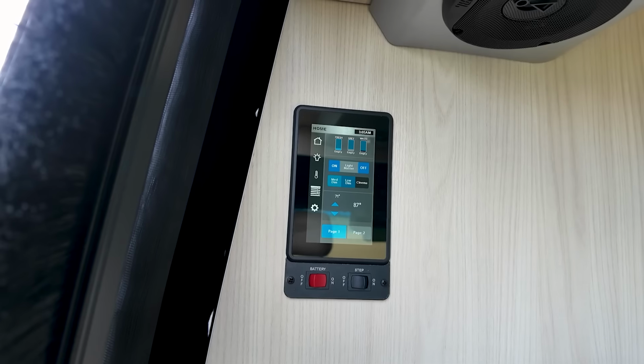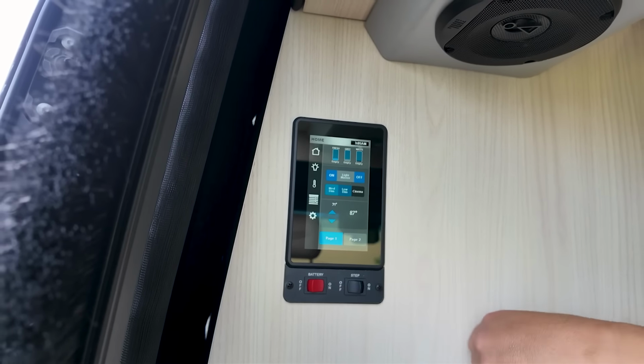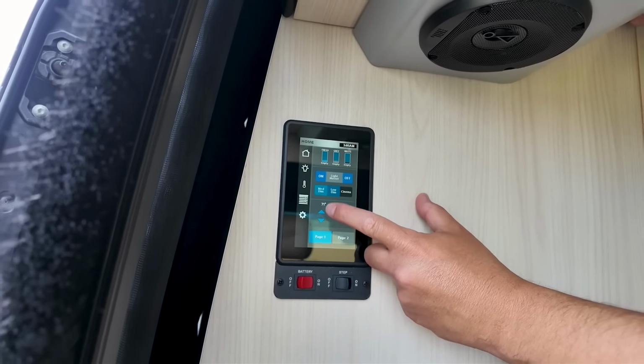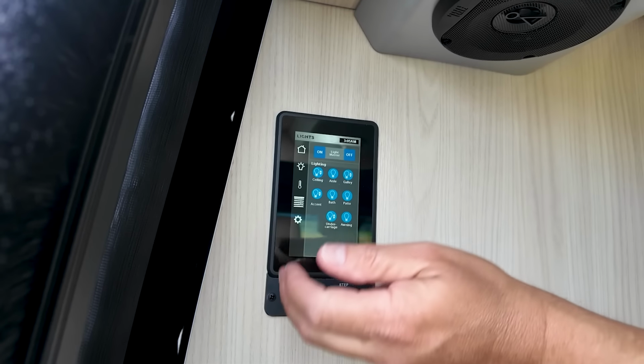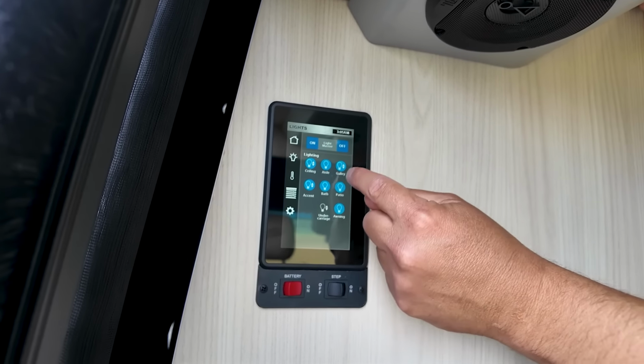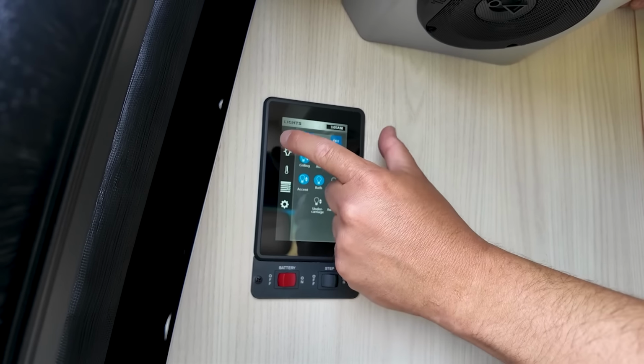You could turn on all the lights at once if you wish. There's medium dim, low dim, and cinema mode for the lighting. You could change your temperature inside the coach. That's on the home screen. On the lights, you could manually turn certain things on and off right from here and dim them. Certain ones are dimmable.